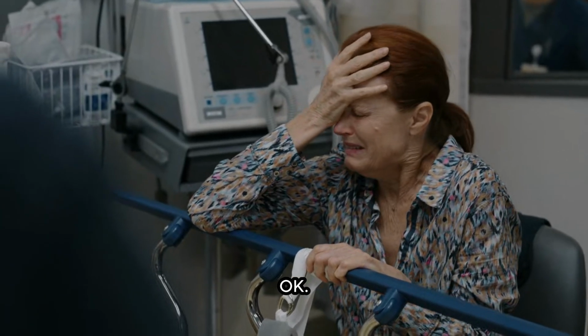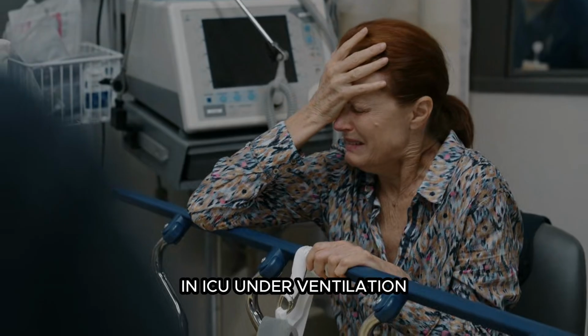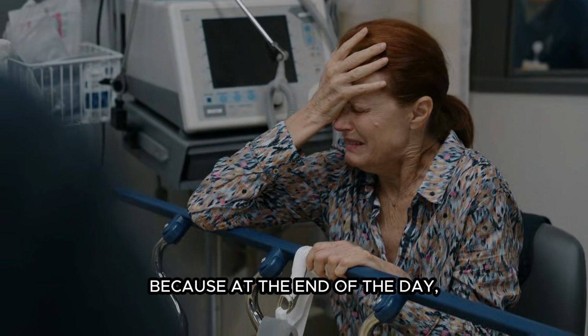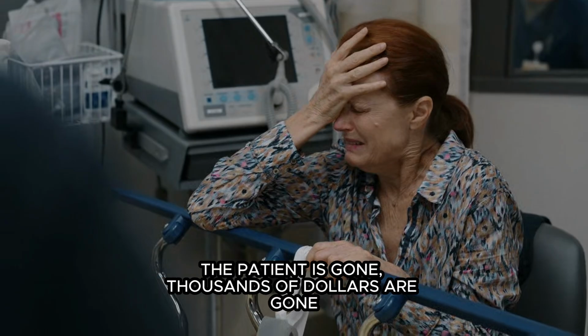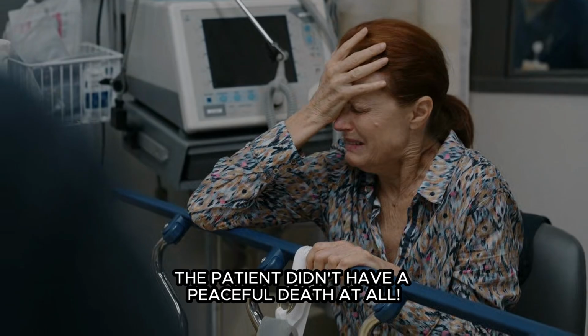Okay. This scene reminds me of countless deaths of critically ill patients in ICU under ventilation, which made me question, was it even worth the ventilation and everything that was done after that? Because at the end of the day, the patient is gone, thousands of dollars are gone, and worst of it all, the patient didn't have a peaceful death at all.